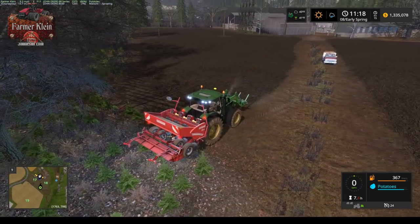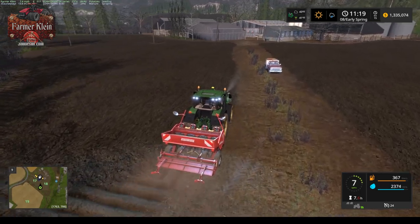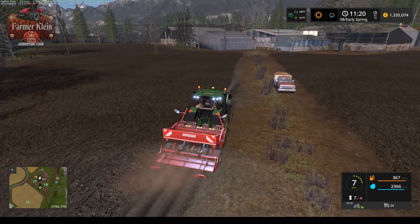Once we get a headland done here and we can kind of square things off, we'll start making a bunch of up and down runs.